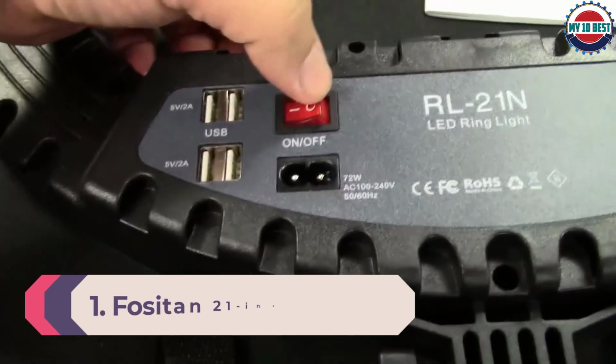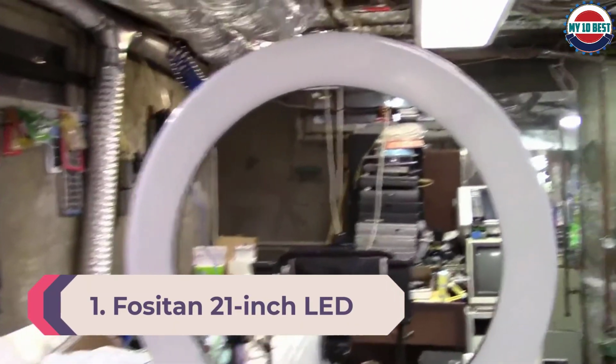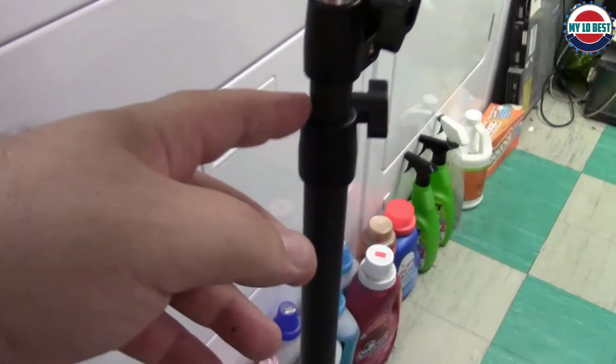Number 1. Fositon 21-inch LED Ring Light Kit. It is the best TikTok light. The Fositon 21-inch LED Ring Light Kit offers tremendous value for money, and for that reason it's our pick for the best TikTok light you can get right now.